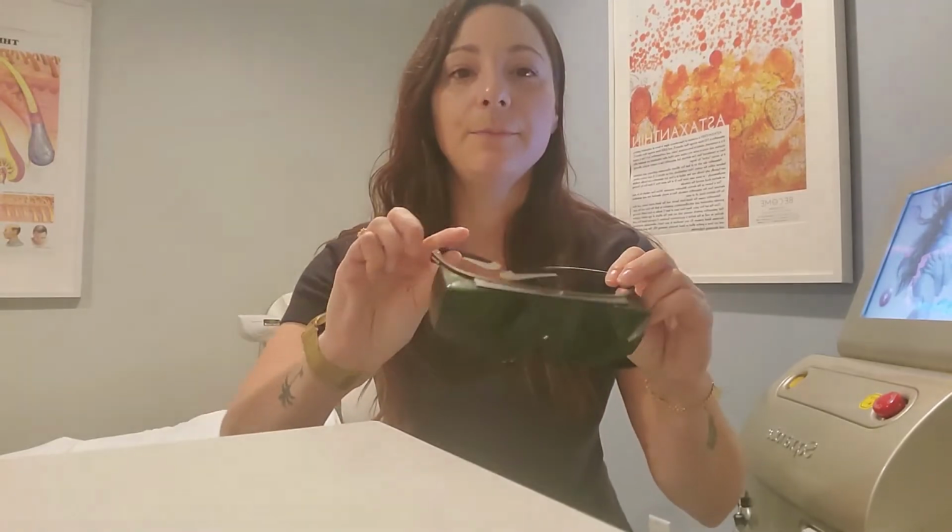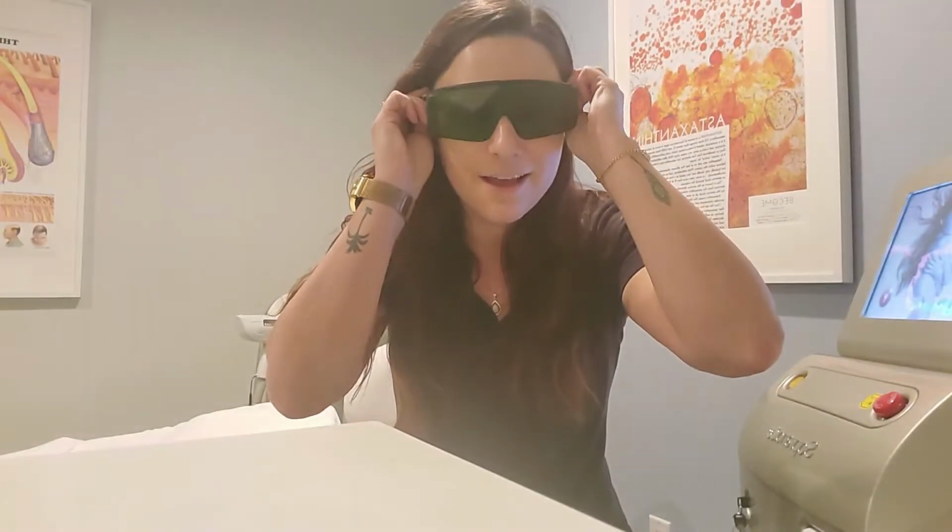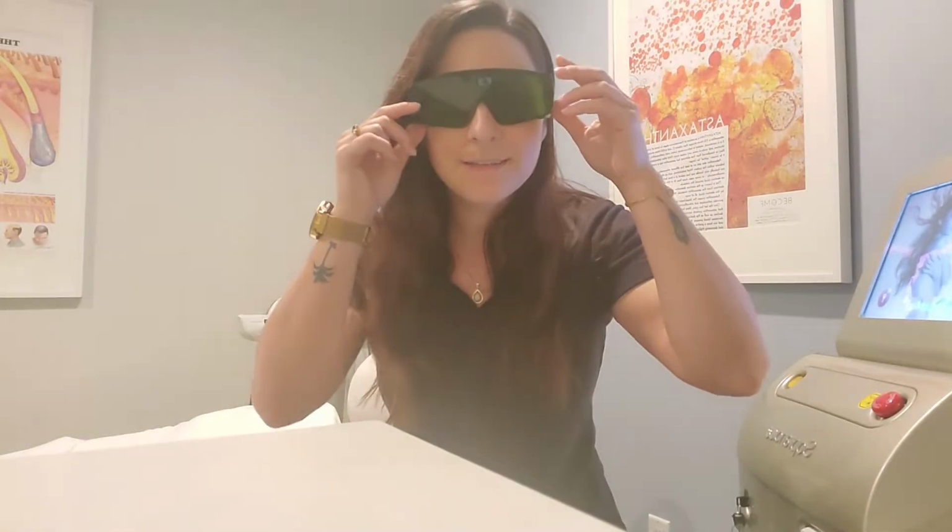So depending on what company you use for your laser, they'll have some fun goggles for you. So you're gonna put these on and then give the goggles to your guest as well. If you're doing the face, they're gonna be a little smaller so they can't see any light. But for my guest today, we're doing his back, so these will work just fine.